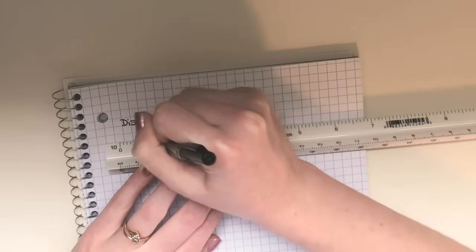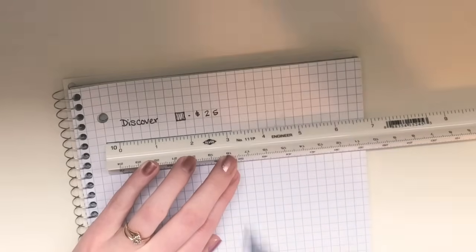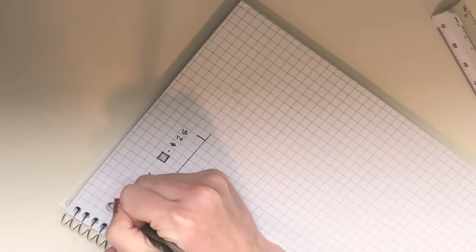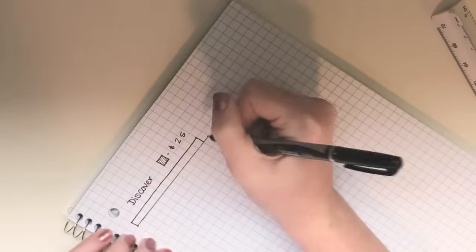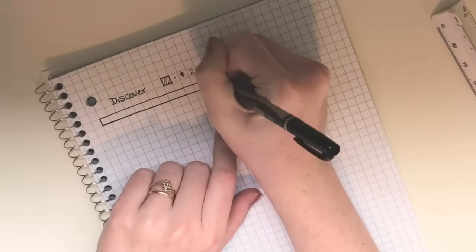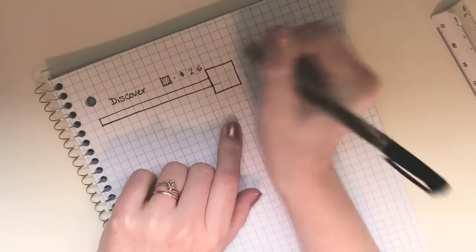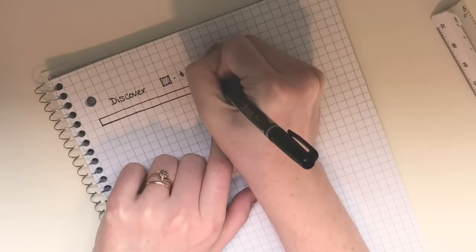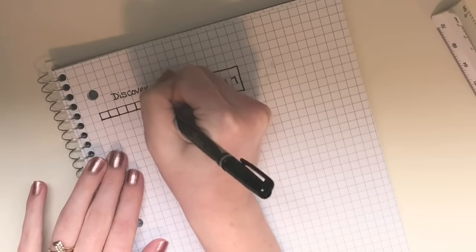Is that 13? 1, 2, 3, 4, 5, 6, 7, 8, 9, 10, 11, 12, 13. That's one too many. That's okay. So each box, we're going to mark off when we pay $25 to go towards the Discover card. I really need to darken this line down here. And then at the end, that will mean that we paid $317. Okay, so that is going to be our Discover.